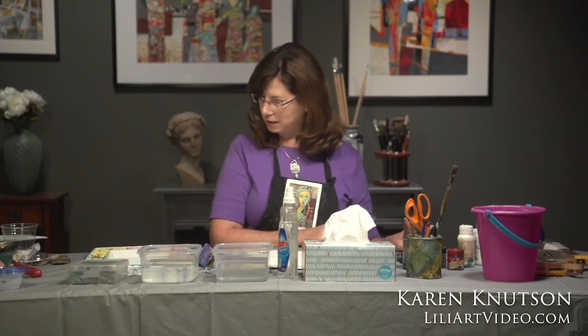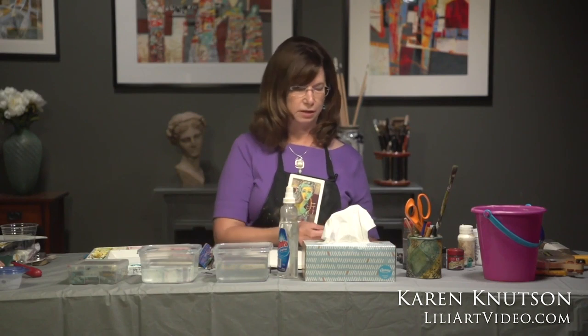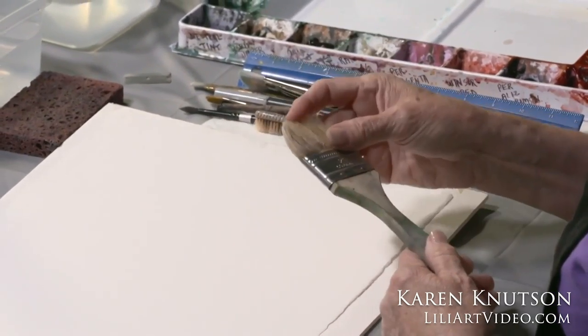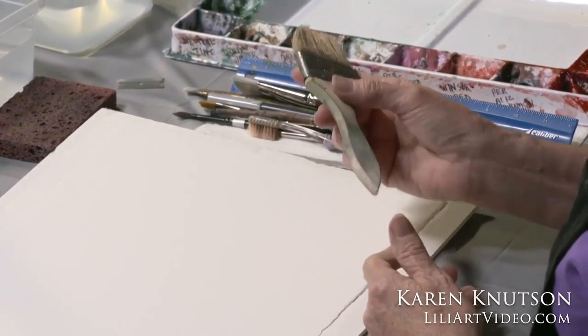And I think that we need an icky brush, I call it, for applying the water to start with when we do the charcoal powder. And that's it. That's the list of all of our materials, so let's move on and do the charcoal pour.